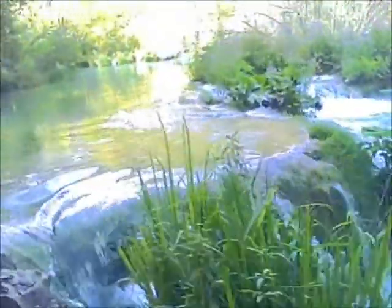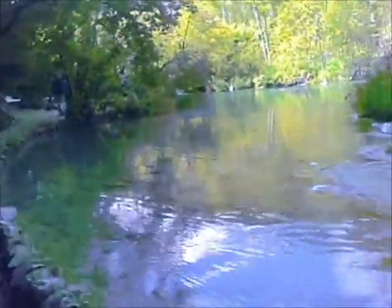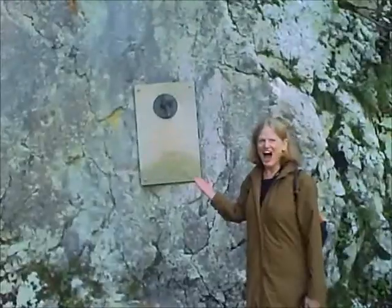Our trek through the park was fascinating. Actually, a few too many people for our taste, but that's what happens when you go to tourist areas.